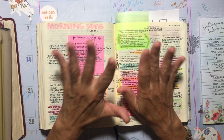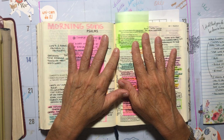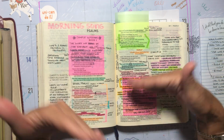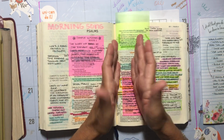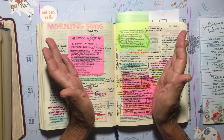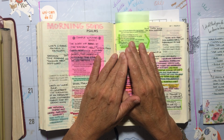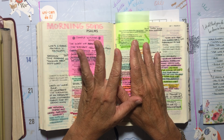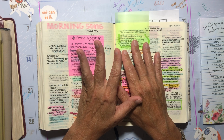And then I go to the Blue Letter Bible, which is an excellent resource for commentaries. And I read through that and I take more notes and I highlight more. Now, the time it takes me to do my Bible study all depends on what I'm reading. It usually takes no less than an hour and up to 4 or more hours.